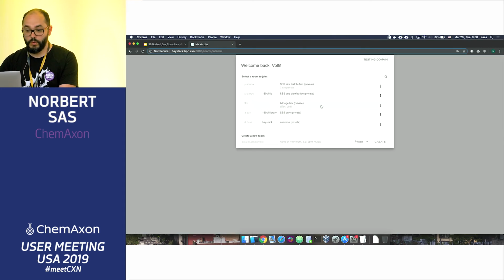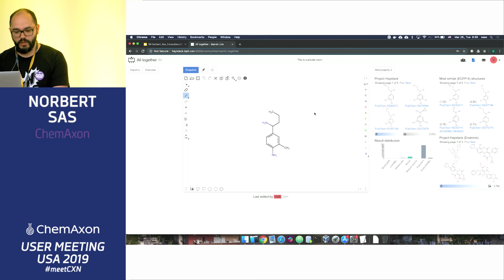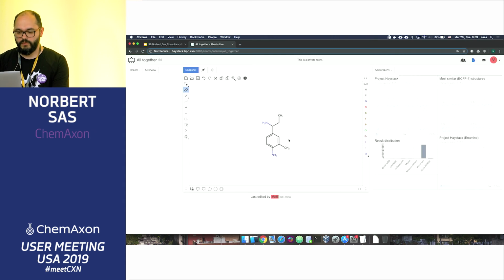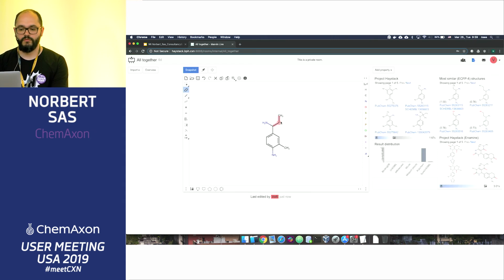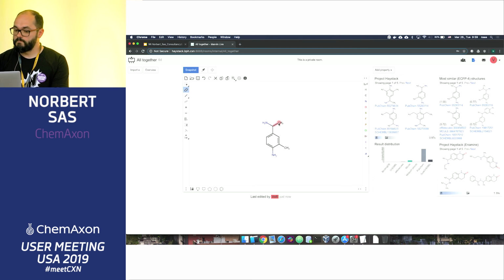So let's go for the big one. What if we put all these things together? So you would have the project Haystack, which is the Postgre database with all the relational data in it. You have the fingerprints, and you also have the Enamine REAL with all the compounds in it. So let me just delete some. And roughly this is the speed that you're experiencing on hundreds of millions of structures. And with this one, of course, the links do work, hopefully.